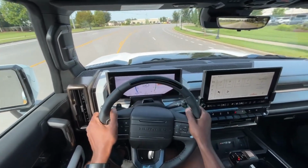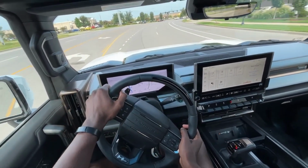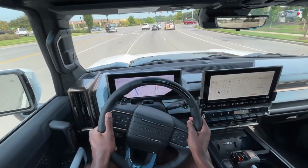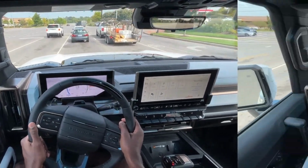So starting the test drive in this Hummer EV, very quick, very, very quick. It's so weird because this thing is ginormous. But I mean, this is just nuts, just all that's going on here.